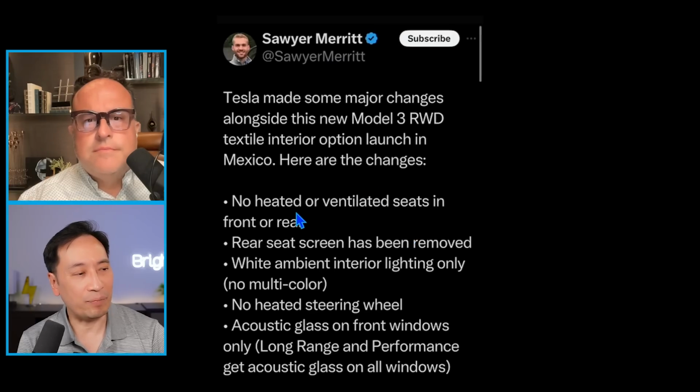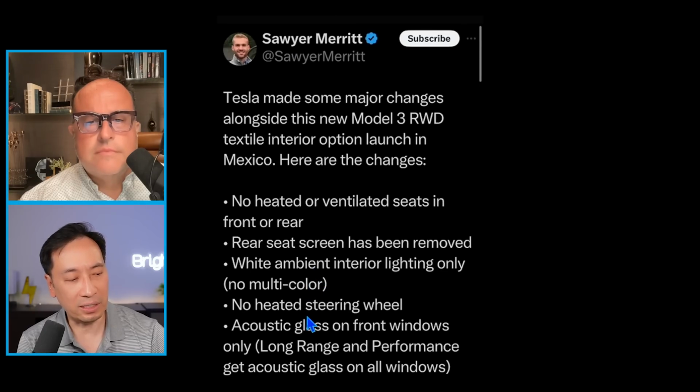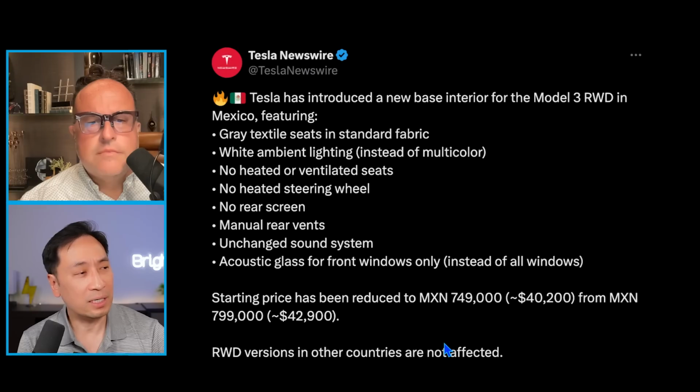In addition to that, no heated or ventilated seats in the front or rear. The rear seat screen has been removed. White ambient interior lighting only, no multicolor, no heated steering wheel, acoustic glass on front windows only, and all the others have it on all windows. So you can see the repeat here of that manual rear vents, unchanged sound system. Here's where they were able to show that the price reduction is now by $2,700 US dollars.